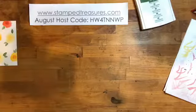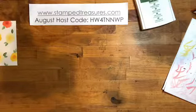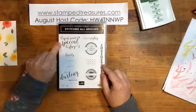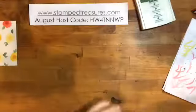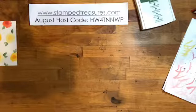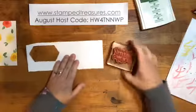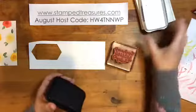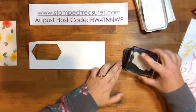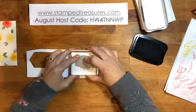Okay, so let's see our greeting. We want to stamp, where's my stamp? Okay, so this is the stamp set that I chose. I wanted the Enjoy Your Special Day because I want to make it a birthday card. And I forgot to grab a piece of Whisper White cardstock, so let's do that. Okay, so I've got the greeting, and I'm just gonna use Memento black ink and stamp that on here.